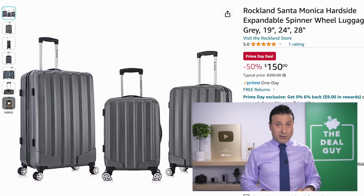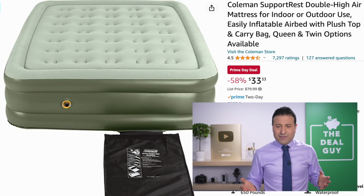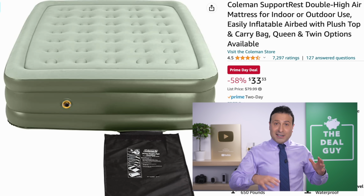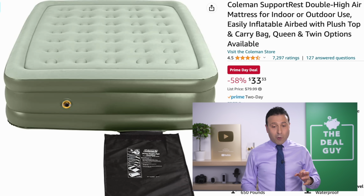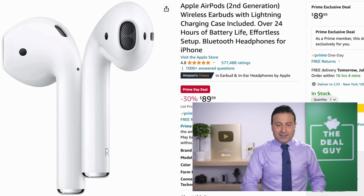I've been really unimpressed with luggage deals this year, including over Black Friday. One of the longest titles I have ever seen for what is essentially just an air mattress with some nice height from Coleman, 58% off, $33.33, lucky number. All right, not mine, but maybe yours.